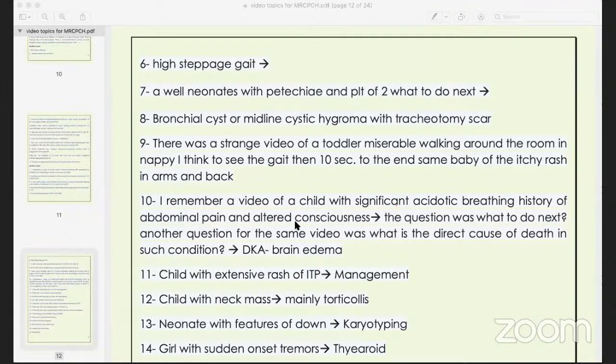But if it is related with walking, then maybe it is cerebellitis. I don't know what the exact pattern of rash was. But the rashes of chickenpox are not at the usual site, the arms and the back. As far as I'm concerned, it is less likely to be chickenpox.